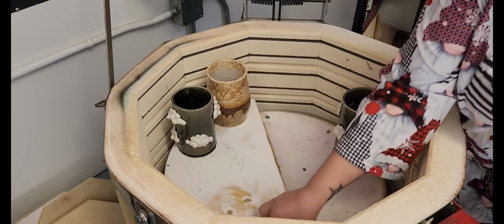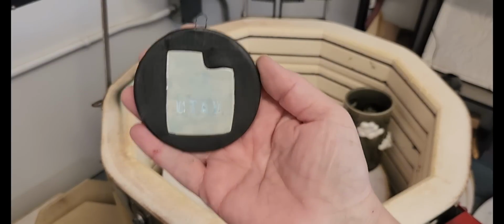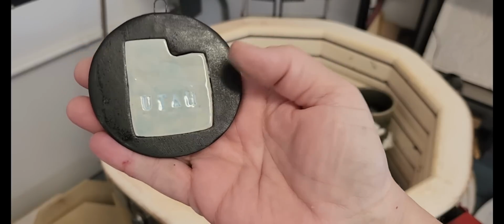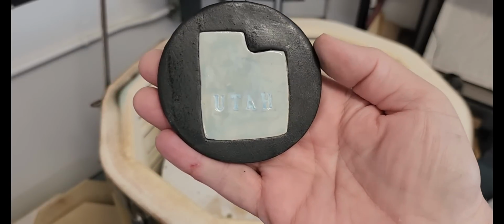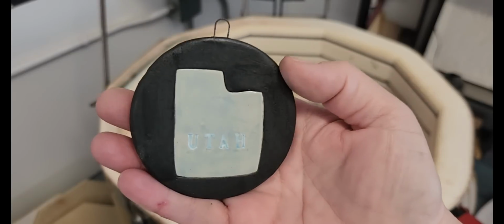All right. This is an ornament Tess is making. It says Utah on it. She's done the ice by Amaco, and the black velvet underglaze does not have any glaze on it. And it's supposed to, because Utah now has a hockey team, and she's giving these out.